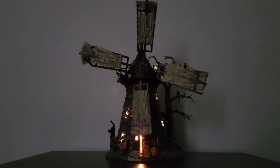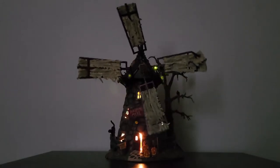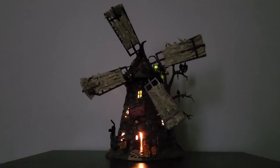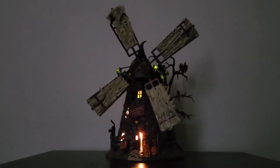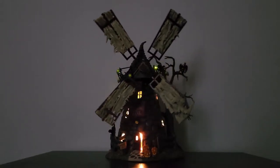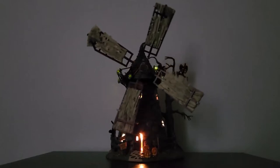So, as far as theming goes on this piece, to me, this is excellent for a haunted farm theme, which is one of my favorite themes. Later in the season, I'll be talking about a retired Lemax piece that I think goes with it great. But if you wanted to do something else, this would also work in a town theme, more so like an abandoned ghost town vibe.